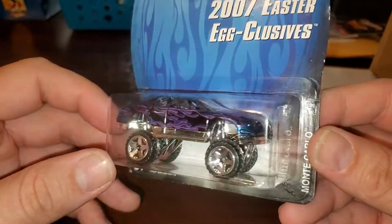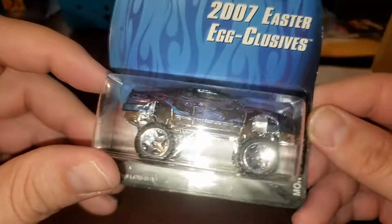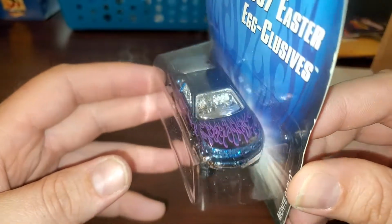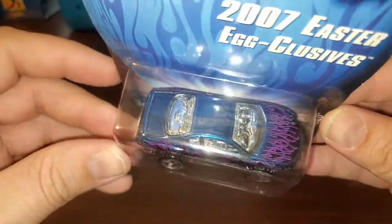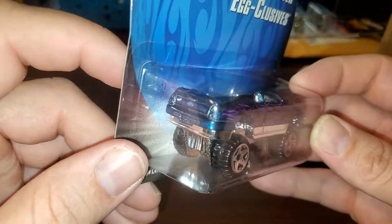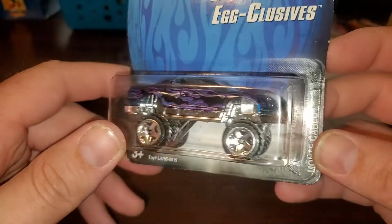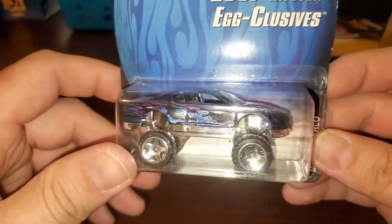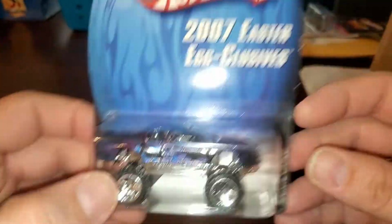'07 Easter egg inclusives. Monte Carlo, all jacked up. I love the hella flames on it. I just love the flames. Mainly the reason I got it is because of the flame job. Pretty cool, with the chrome interior, chrome bottom, chrome base.